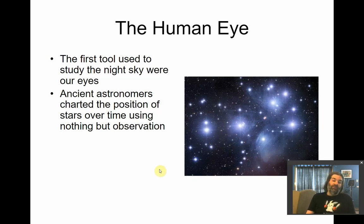In fact, the Romans used to use the stars you see here, the Pleiades, to determine who were going to be archers, because most people can see about 4 or 5 stars in that cluster, but people with really good eyesight can see 7 or 8.